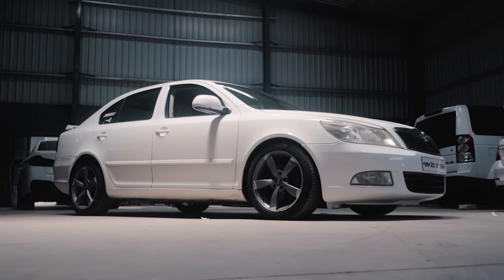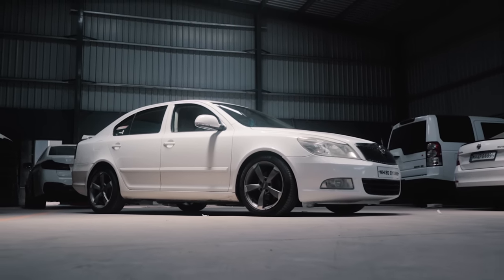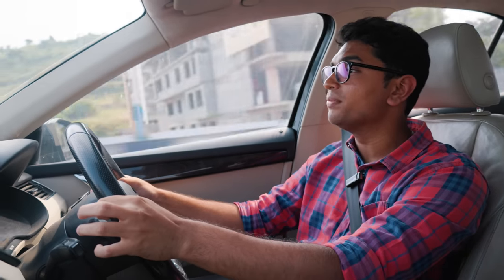And that was the case with my old Laura. It only used to make 235 hp, but all of that was usable power. And yeah, even if I give it the beans here, it goes all over the place before it catches grip in any sort of shape or form.